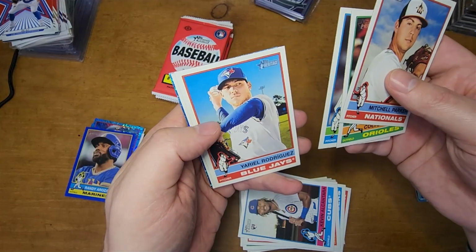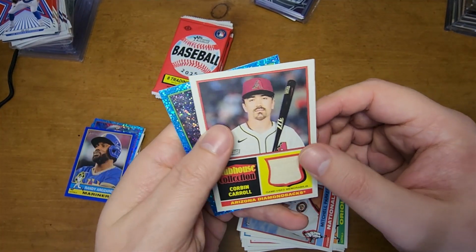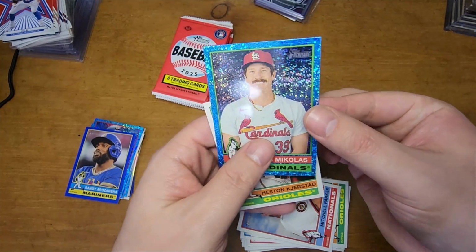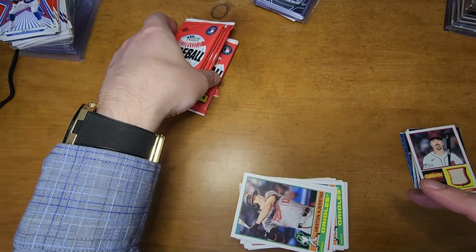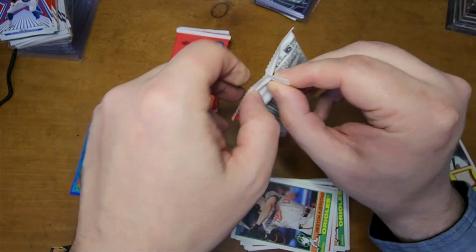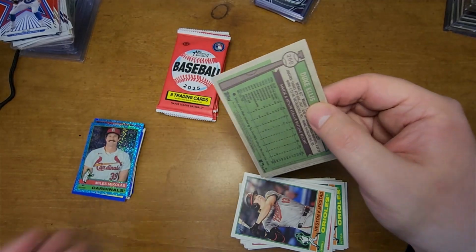Lou Weaver, we have another blue sparkle. Uriel Rodriguez. Corbin Carroll on the game used bat. Okay, Miles McCullough on the blue, and a second-year Heston Kjerstad. 6 packs left. Can maybe we get a lucky autograph in here? We pulled the hit that you're guaranteed. It's an autograph or a relic, and we pulled the relic of Corbin Carroll.